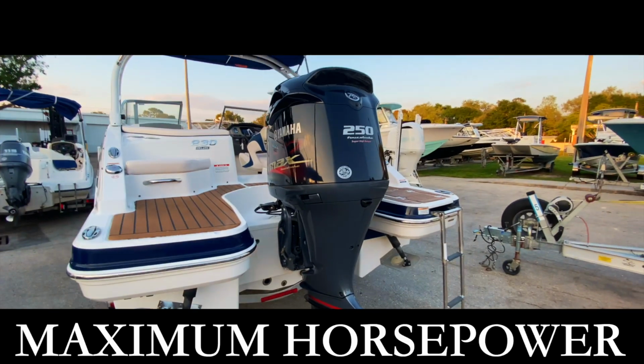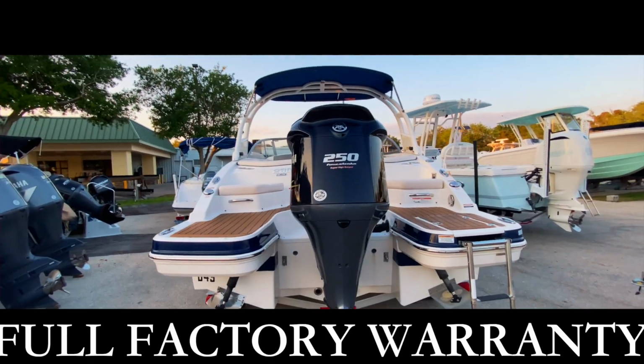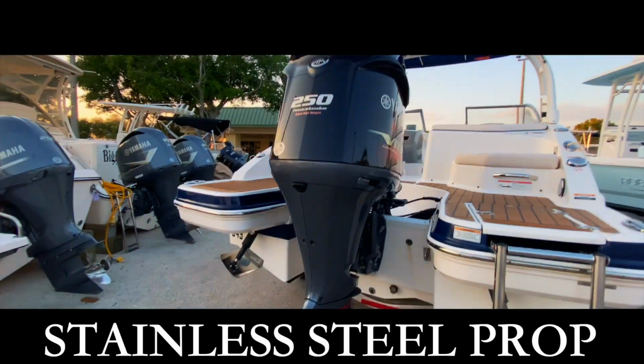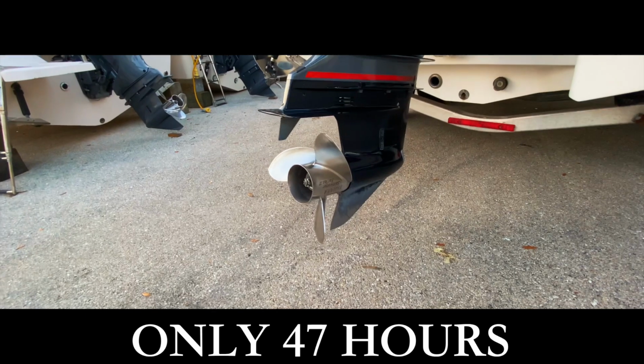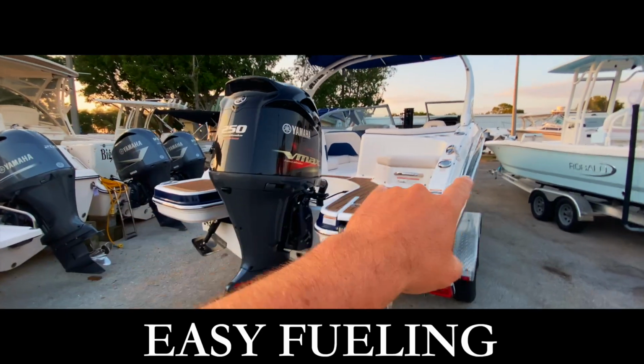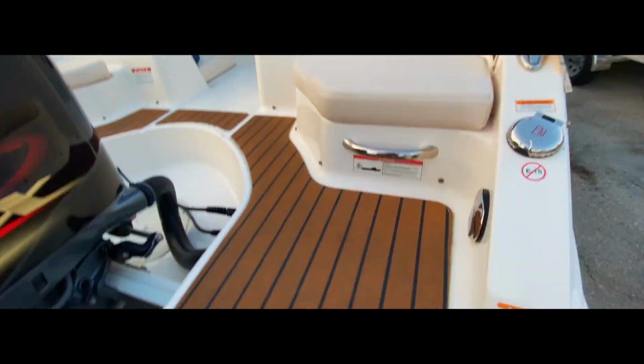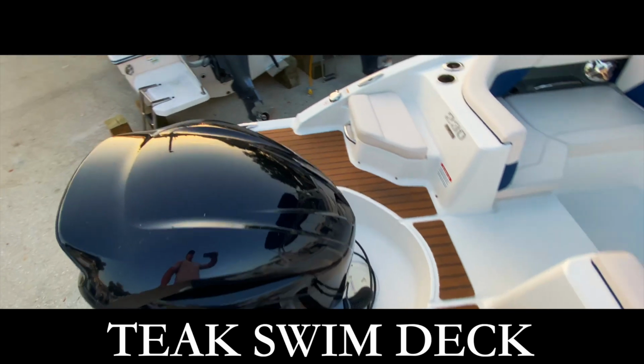Very large Yamaha F250, now this is the VF250 SHO VMAX with the stainless steel prop. Very low hours, just 40 and change on her. Dual fuel fill-ups. Boarding ladder. Teak swim platform.